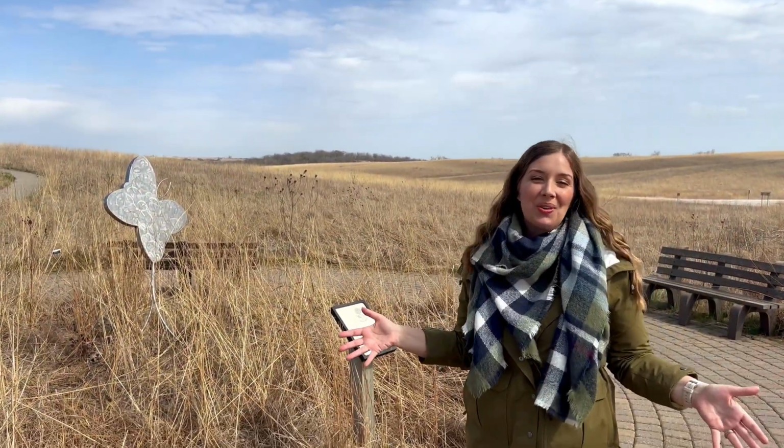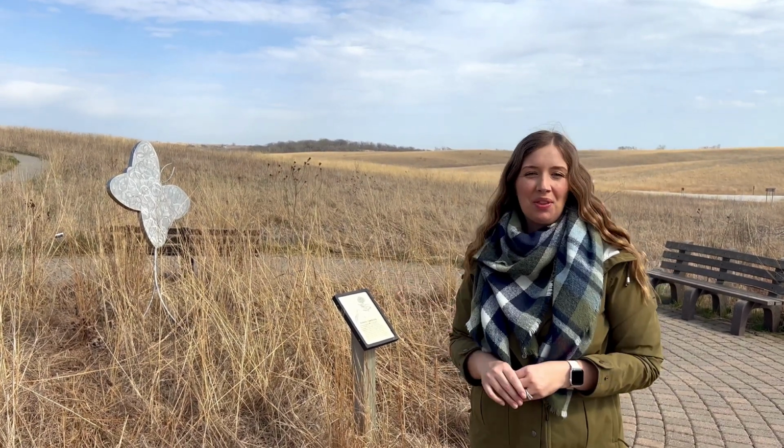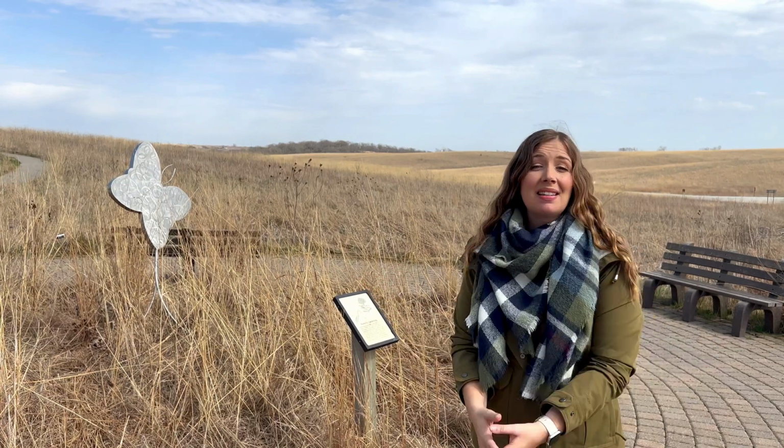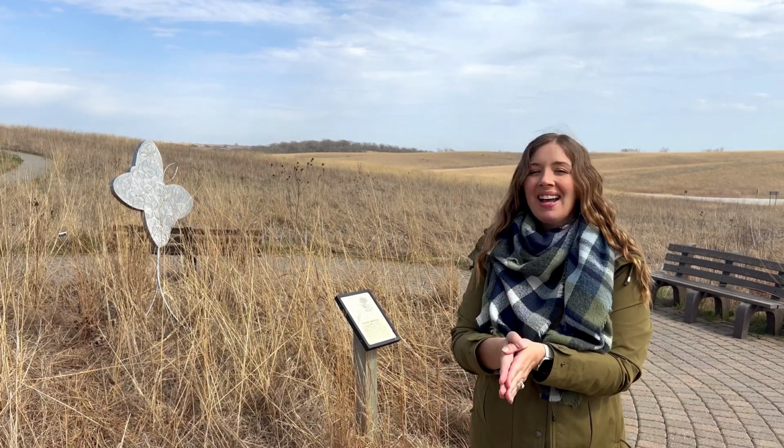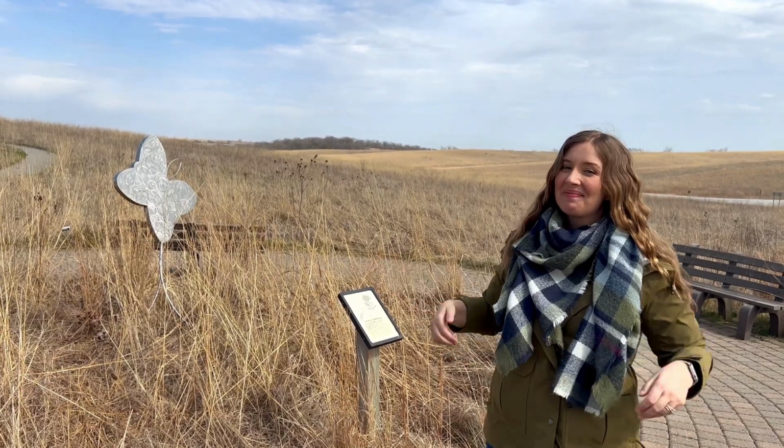Past the auto tour area, you come across Butterfly Hill. This is an important spot in the refuge as butterflies, bees, and beetles are among the pollinators that help a wide variety of plants and flowers survive in this prairie.